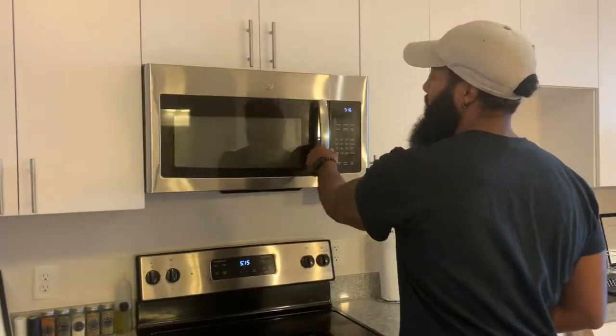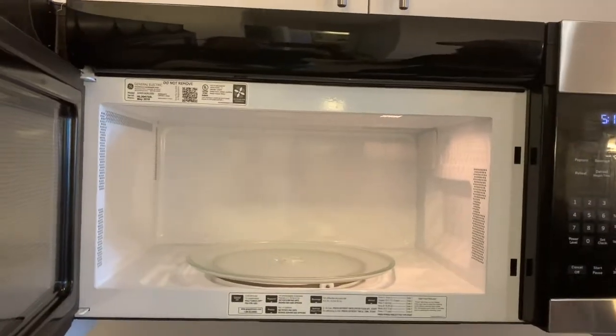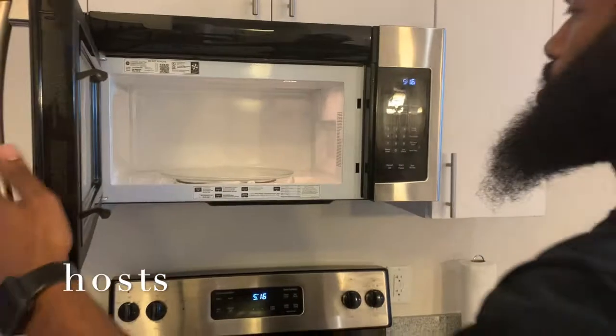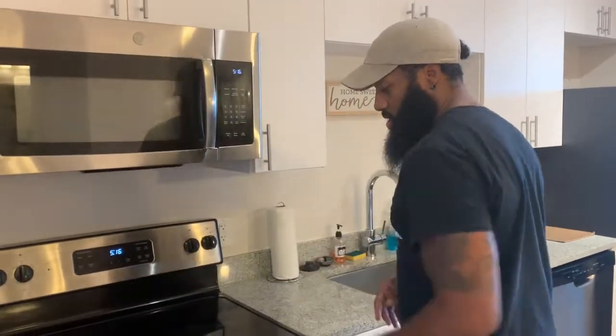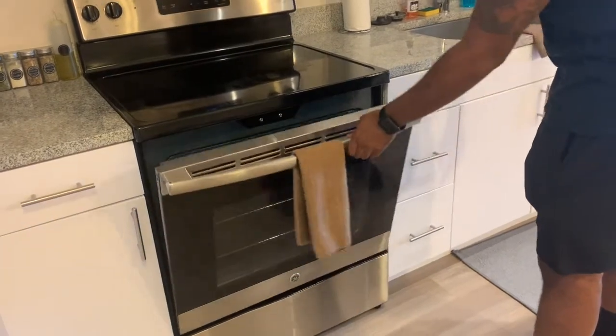You know, just take a look at the microwave. I see this microwave, they don't have a cover tray in there, so you don't have to worry about it. Some guests do. Just something to take note of. You know, they got the towel right here. Make sure that goes back right there. The oven's pretty clean, which is really good.